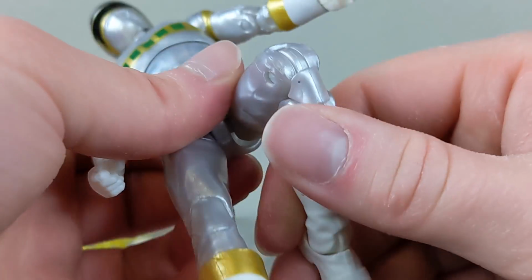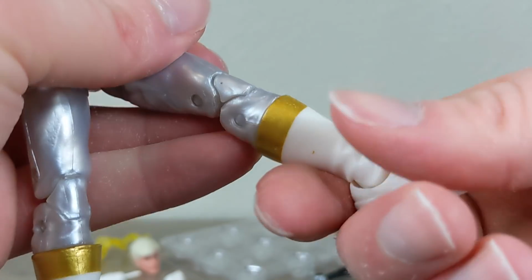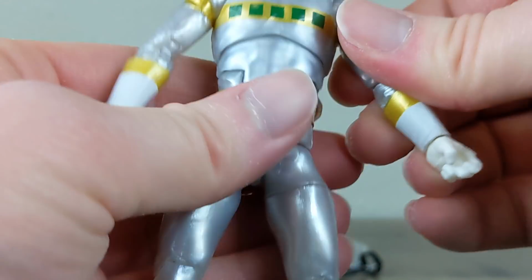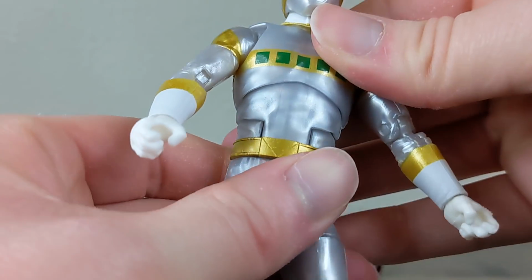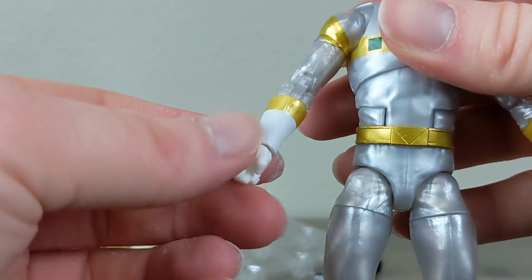Obviously, he's going to have the same level of Lightning Collection articulation that you would come to expect with literally any of them. This is still more or less just the male In Space body that we got with TJ, Carlos, and Andros, and also the disguised Andros figure as well.